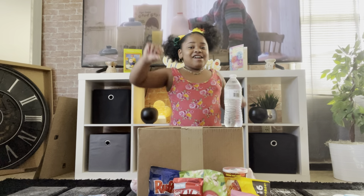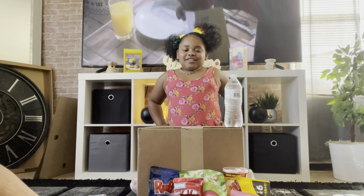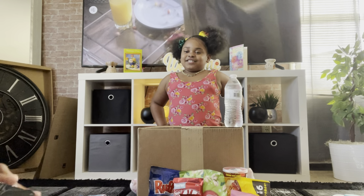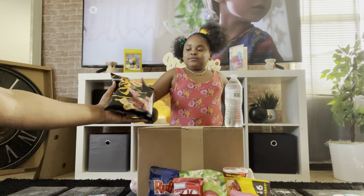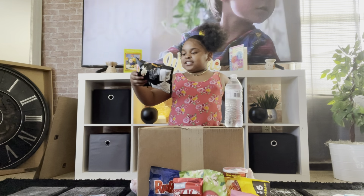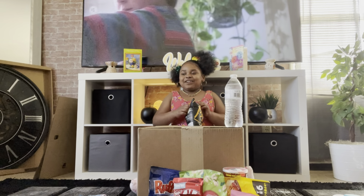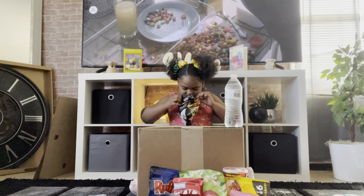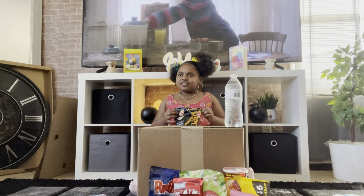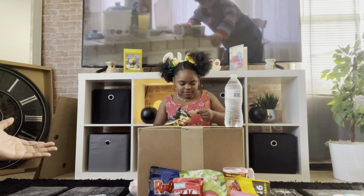I'm not trying them. But the next thing we're going to do is Lay's barbecue, and these are from Thailand as well. It's a barbecue flavor. It tastes like regular Lay's. Do you smell regular Lay's? Okay. Taste it, and then show the camera.